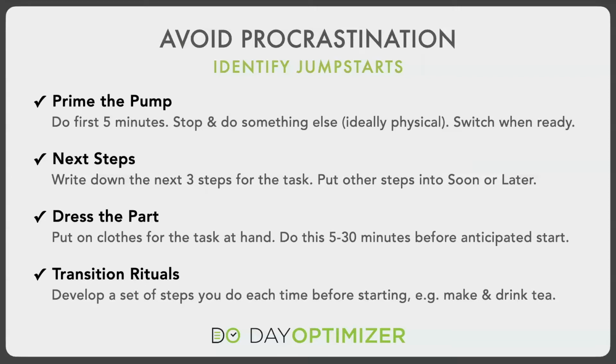Another one is the next steps, where you write down the next 3 steps for the task. A lot of times when we're procrastinating, it's because we have uncertainty around the task. We don't know what we need to do next. So rather than start the task or sit down and get ready to start the task, take out this separate block to say, let me write down what are the 3 next tasks, that can prepare you to then start the task after that. When you're doing that, you might come up with tasks that are not the next one, and I like to throw those into the categories of soon or later. Those are just rough relative categories that say this is next, then this is soon after that, and then that's later down the road.